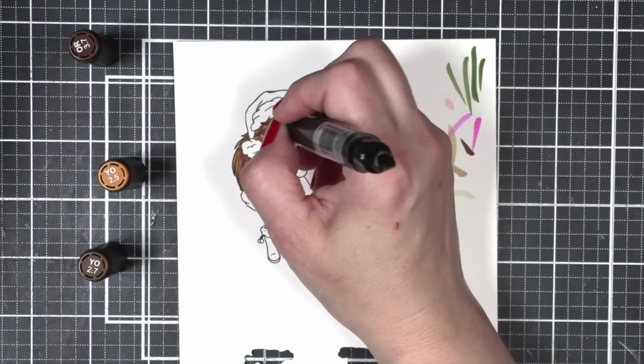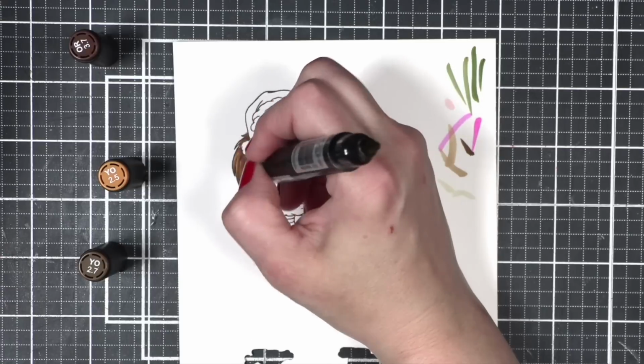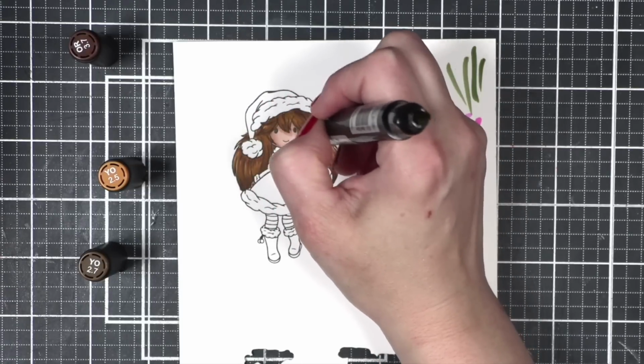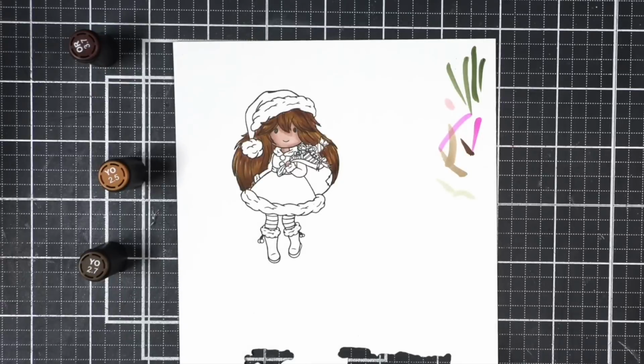I generally do love starting with skin and hair because I feel like it makes the image come to life, and then we can start accessorizing, if you will.